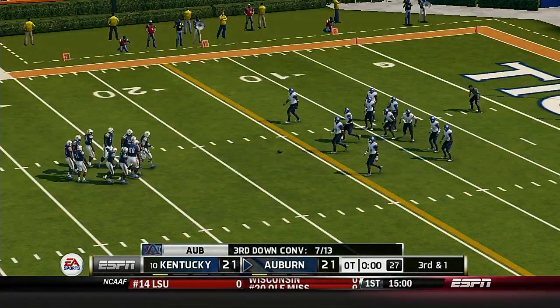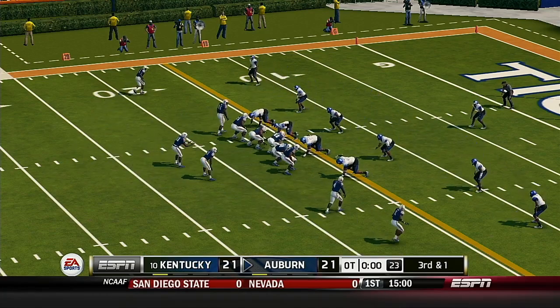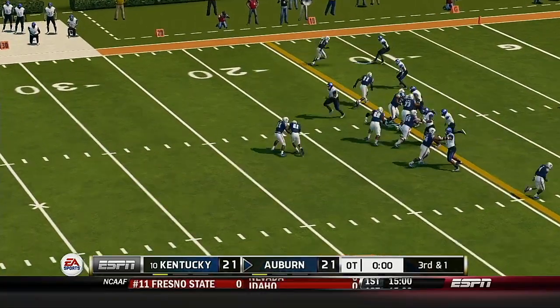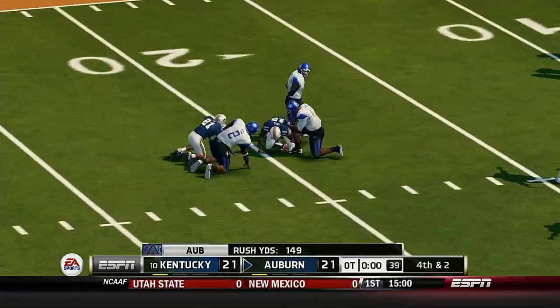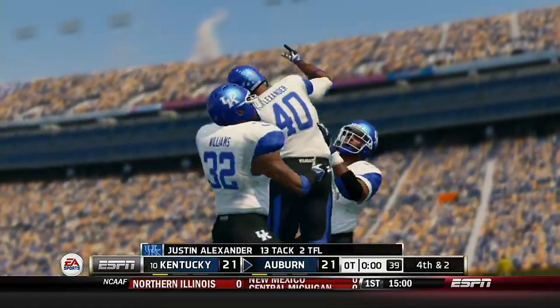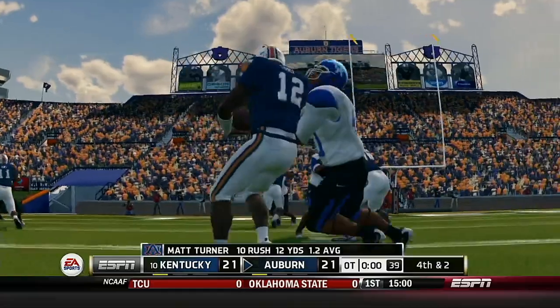It's third down, and this offense is about 3 feet away from that first down marker. And he's taken down at the 17. That's a loss of 1 yard on the play. That'll make it fourth and two.